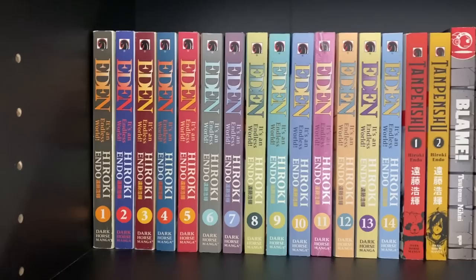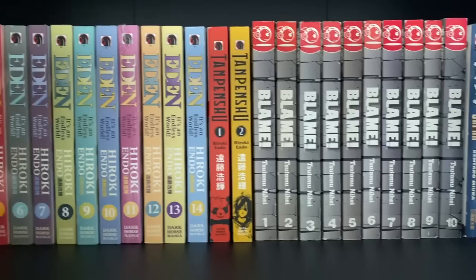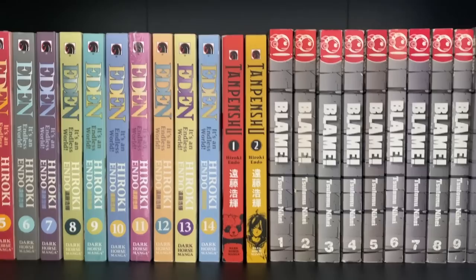This is a short story collection put out by Hiroki Endo, the author of Eden: It's an Endless World. I was really impressed by this short story collection. It's very human feeling and it's very diverse in the stories that it tells. I won't get too into it just because there's a huge variety of the stories it tells.